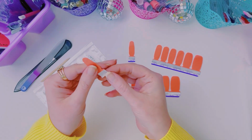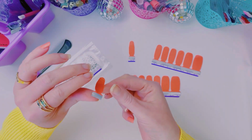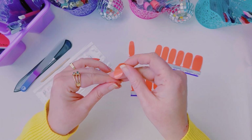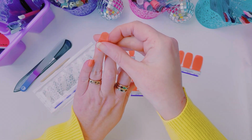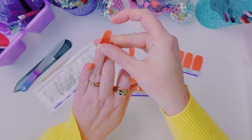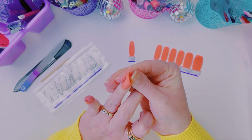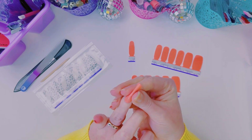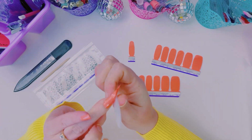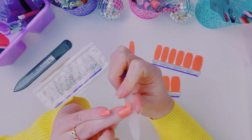Y'all are probably really good with the names. I know there are some people who are always correcting me with the names. And I love you for that, because I'm the worst at remembering what all these names are. I don't really pay attention. I just know the designs. I know the colors. I know what I like. But I just don't pay attention. There's just too much.